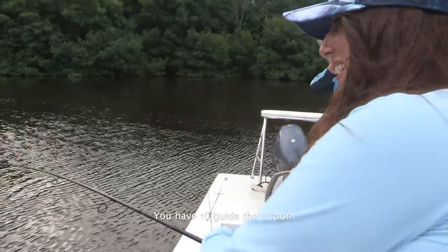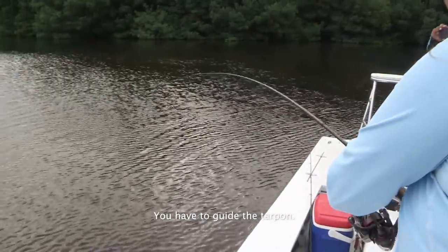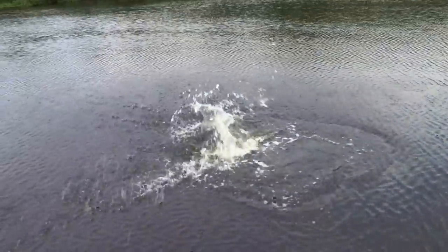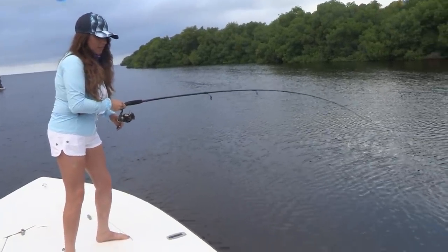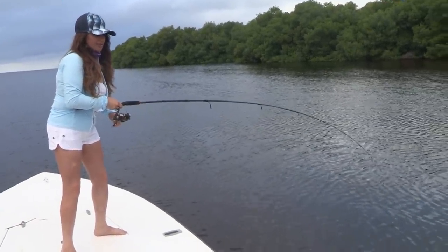Okay, yo necesito que brinque ese sábalo. Para que brinque tienes que levantar la caña. Está grande, amiga mía. Okay, so how do you get a tarpon in the boat? Qué hermoso. Okay, so this is on a Yamamoto luminous grub.